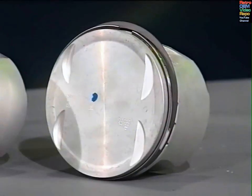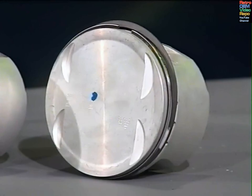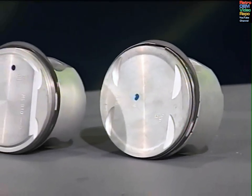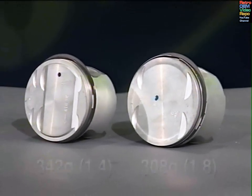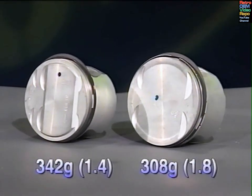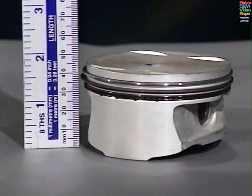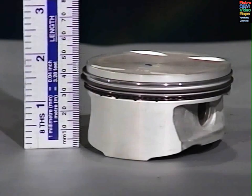The pistons for the 1.8 engine are ultra light. They only weigh 308 grams each. That's about 10% lighter than the 342-gram pistons originally fitted in the 1.4, which were already considered to be light. The light piston weight means low inertia forces to enhance quietness and smoothness of running.